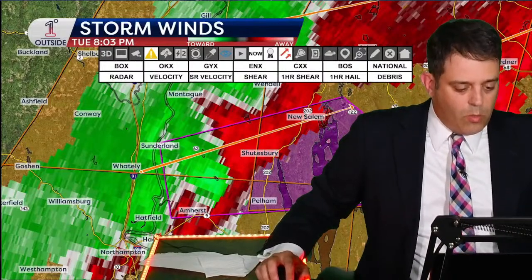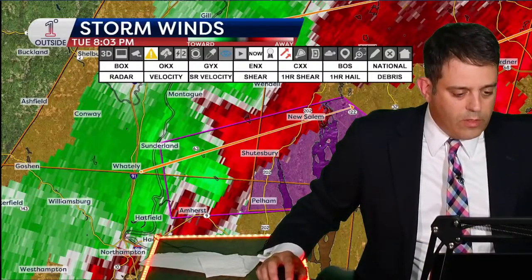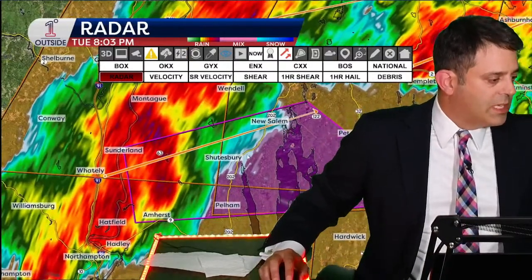We do have a tornado warning that's out for the Shutesbury area. This is for the northern end of the Quabbin Reservoir. This is where I can switch you back over to the radar and you can see what's happening. There is the storm itself as it comes in on Shutesbury. It's been showing signs of rotation. The signs of rotation were there not only for one scan but for two scans.